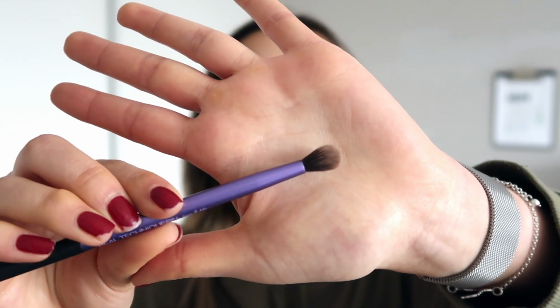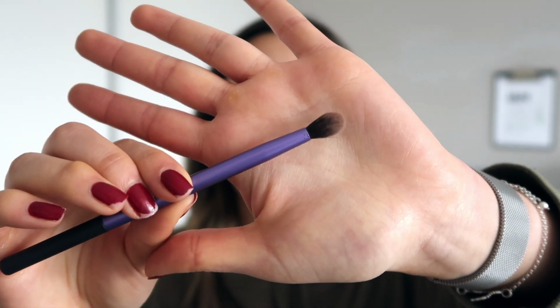Now I just take this Real Techniques Essential Crease Brush. It's just this little small fluffy domed brush. It's not super dense, which I like because then it doesn't make it super dark. So I take Buck, which is a darker matte brown, and I just do circular windshield wiper movements in my crease and then down into the outer V. So I go like that. Usually if it goes too harsh, I just use my finger. I'm not a makeup expert when it comes to applying it.